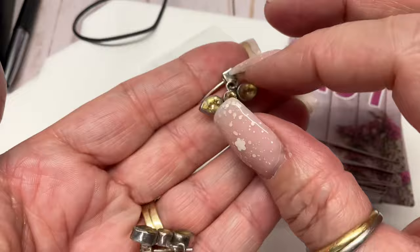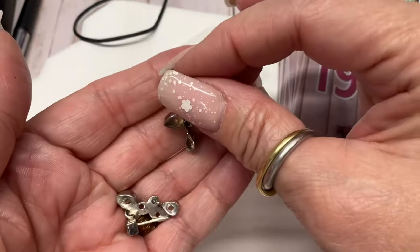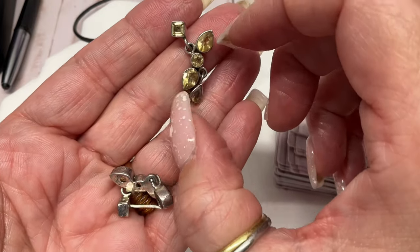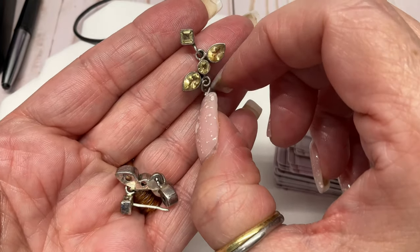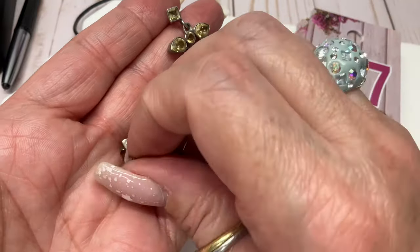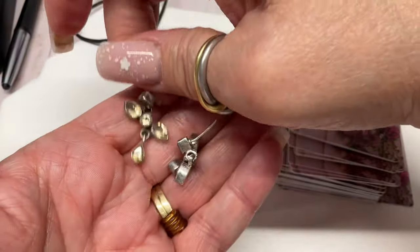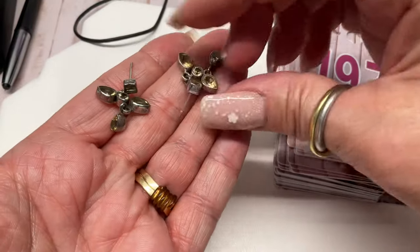You guys, I'm in love with these. When I pulled these out of the box, I was like, yes, they're so cool. Check it out, you guys. Aren't they fun? They're not perfectly straight, and I think it makes them awesome. Isn't that cool? I love it. My guess is these are probably citrine.